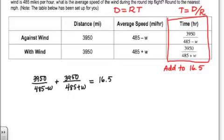So what would you need for your LCD? Yeah, you need both things. You see what Melanie's saying? You need 485 minus W times 485 plus W. You need both things, so you would multiply this whole thing by both things.